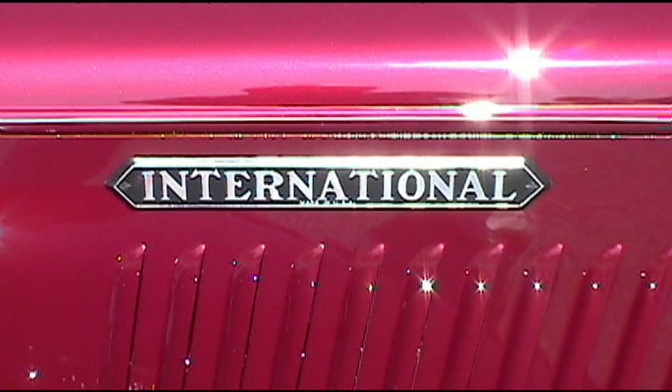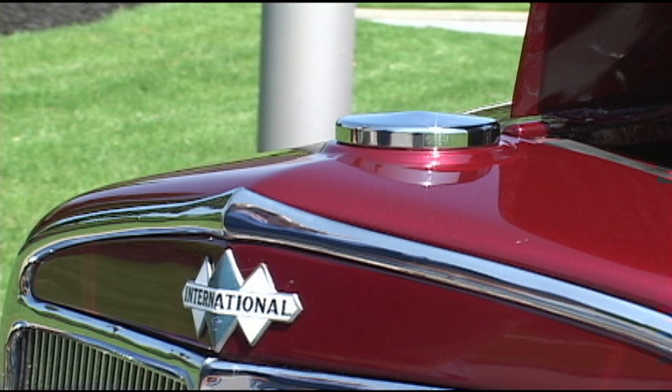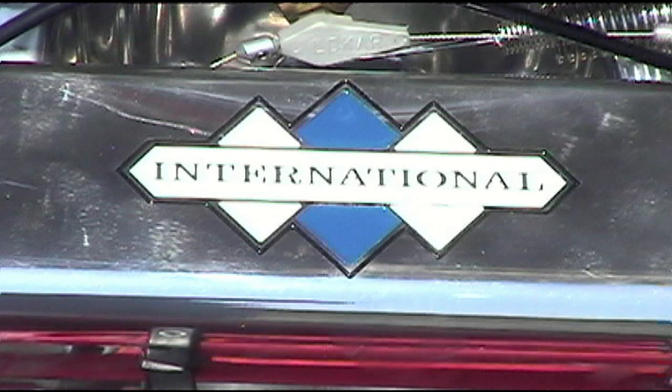The logos on the truck are original? Yes, both the International nameplate and the triple diamond on the front. And then on the engine valve covers, I also have a triple diamond.